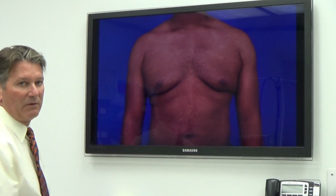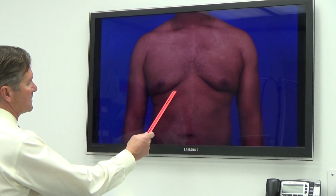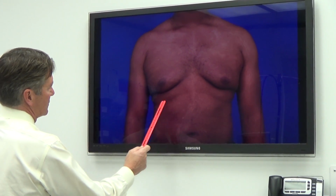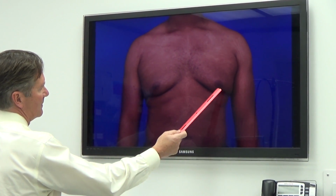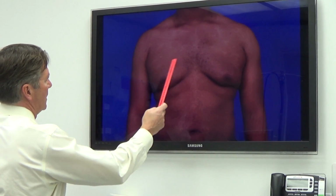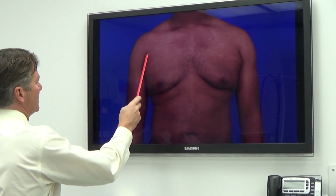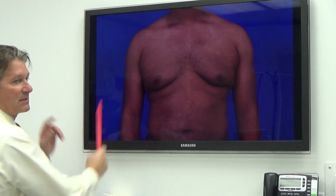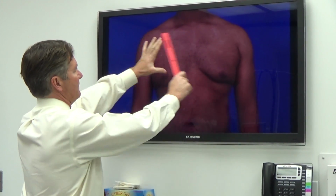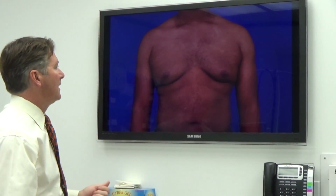But he has involvement of all four zones, and this is a little extension of my other zonal system. Zone 4 is this area down here, which is interesting because you can see this crease here, and then above here, between here and the inframammary fold, he's got significant fullness. He's got zone 1 up over here, zone 2 is up under the arm over here, and zone 3 is this area here in the axillary apex, and he's got a lot. So this guy just basically has a lot of stuff on his upper chest. Now, he's not that overweight.